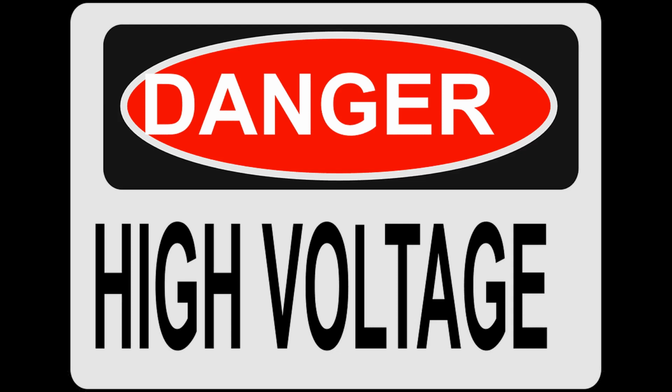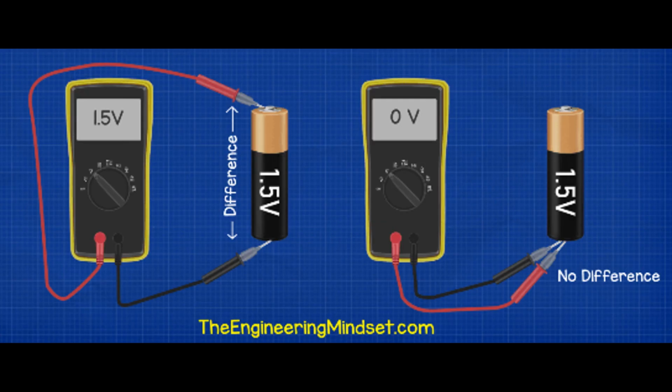Energy supplier. EMF represents the energy per unit charge supplied by a source to maintain a potential difference across a circuit. It's the work done on each unit of charge as it moves through the source, like a battery. Voltage source. EMF is often associated with voltage sources like batteries. When a battery is connected to a circuit, it establishes a potential difference between its terminals, creating an electric field that can push charges through the circuit.